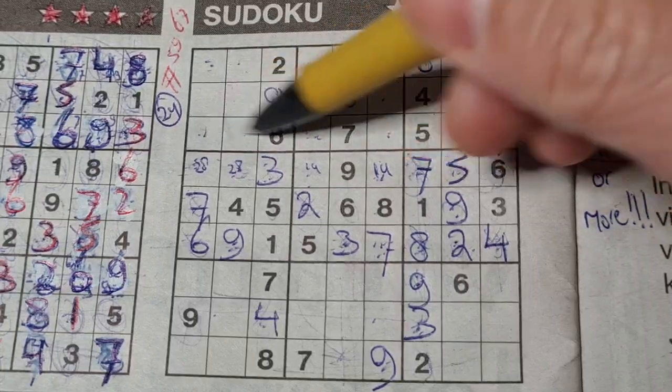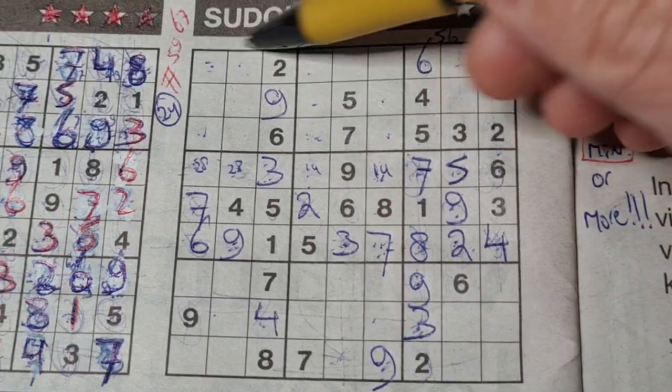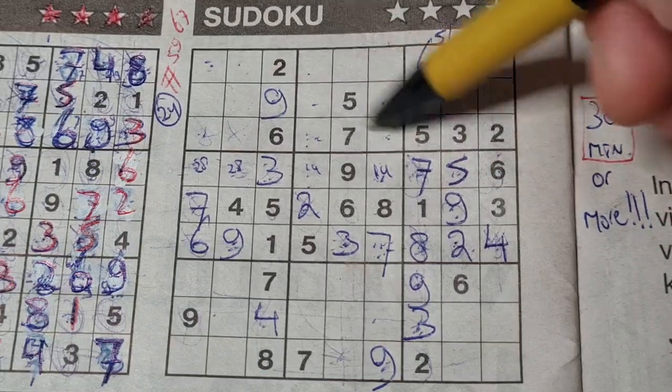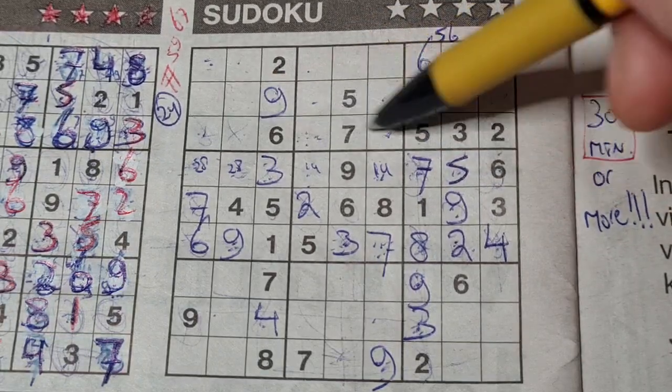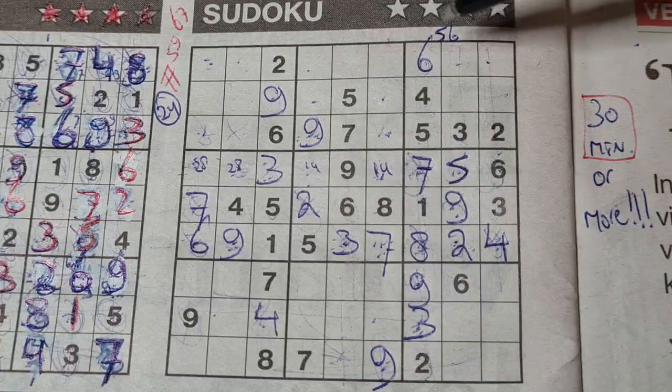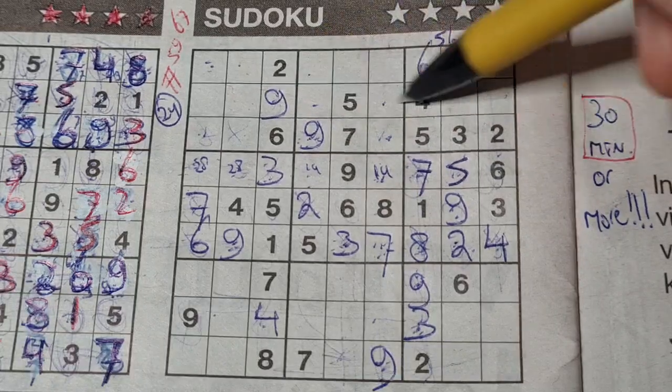1, 2, 3, 4. 4 missing numbers in the third row. One of the missing numbers is 9. We have a 9 in this big square, so no 9 in these 2 boxes. So 9 could be here or there in the third row. We see a 9 in this column, no 9 there. 9 should be there.